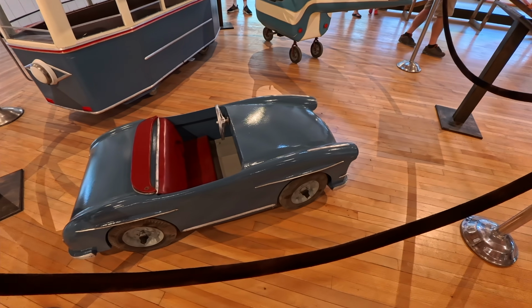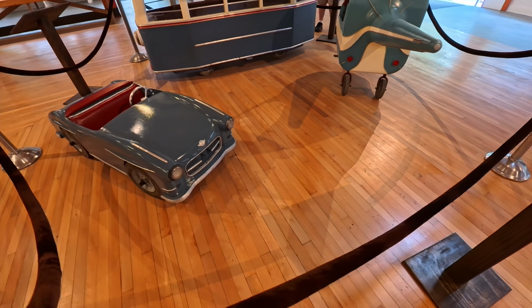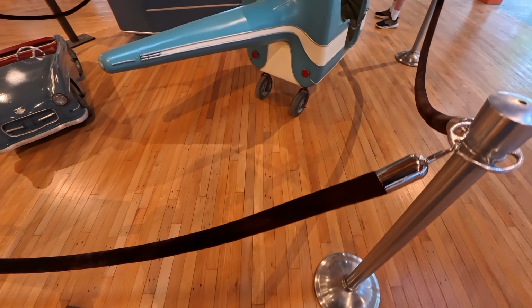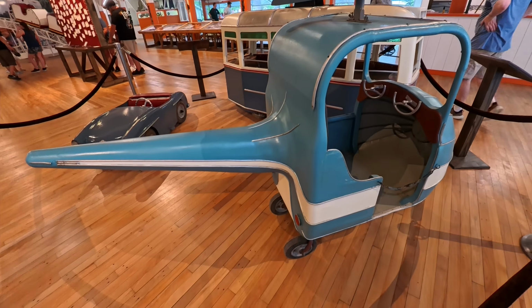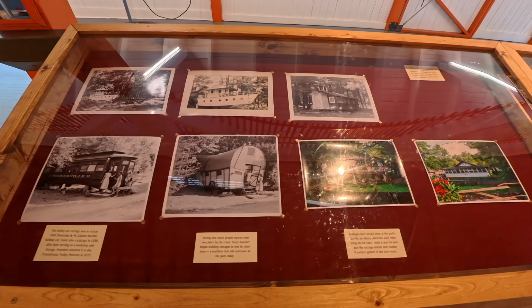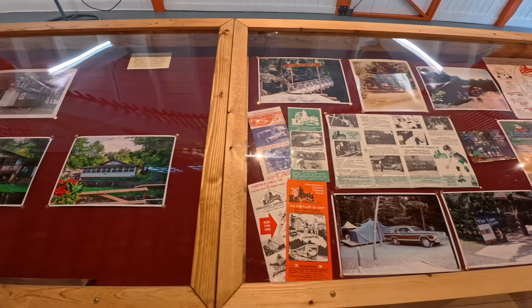As you can imagine, from an amusement park that's been operating now 100 years, there's a lot of history in this location. And this history showcase is comprised of little artifacts and pieces of rides that were once here at Knoebels. They've got the German auto carousel, and they've got pieces of former roller coasters, and there's a lot of exhibits related to the roller rink and the ballroom and those type of things here at the park.